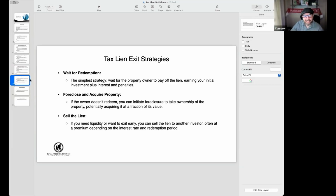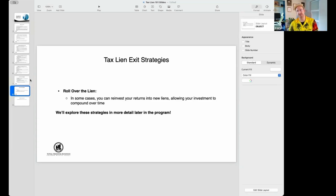Yeah, totally. So the exit strategies for liens: you've got to wait for the redemption period for them to pay off the lien. You can't really force that. You're kind of locked. You earn your initial investment plus interest and penalties. If they don't redeem, then you can foreclose on it, and then you get the property at a fraction of the value, which is crazy. You get crazy deals on that. And then you can, I believe, sell the lien at a premium. We don't think we've done that, but it is something you can do. So that's just an option for you. And then you can roll over the cash into some more liens.